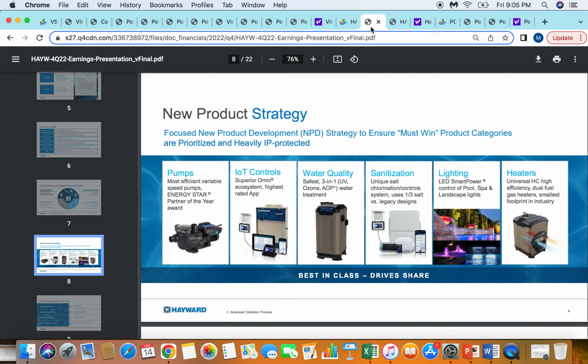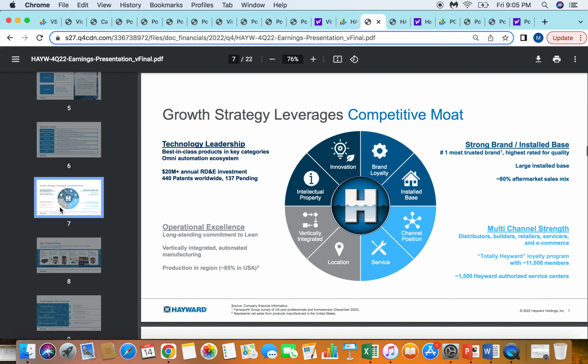And they play in a pretty somewhat defensive space. If you have a pool, you're going to need a heater, you're going to need a pump, you're going to want good water quality. I guess some of these things on Internet of Things and lighting are probably a bit more discretionary, but still, as you're acquiring clients, the more you can cross-sell them, the more efficient you can be and the more profitable you can be across the products that you serve.